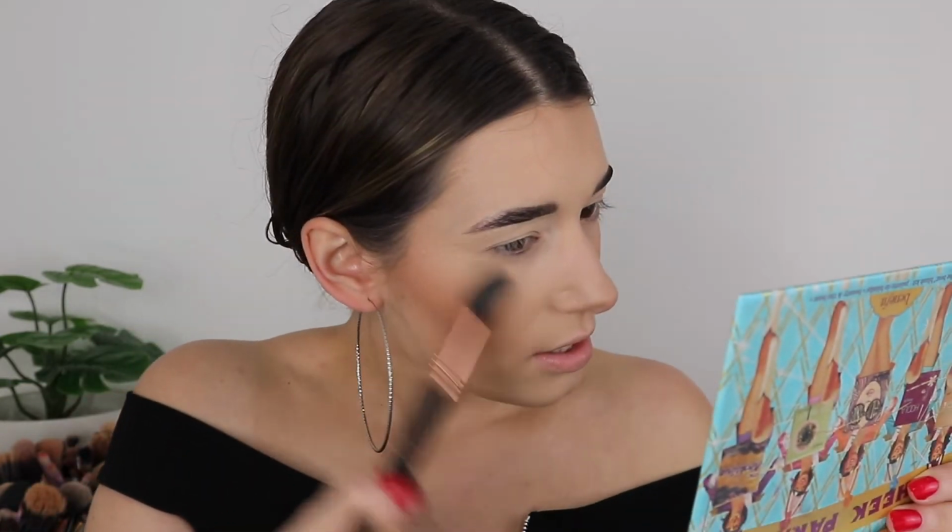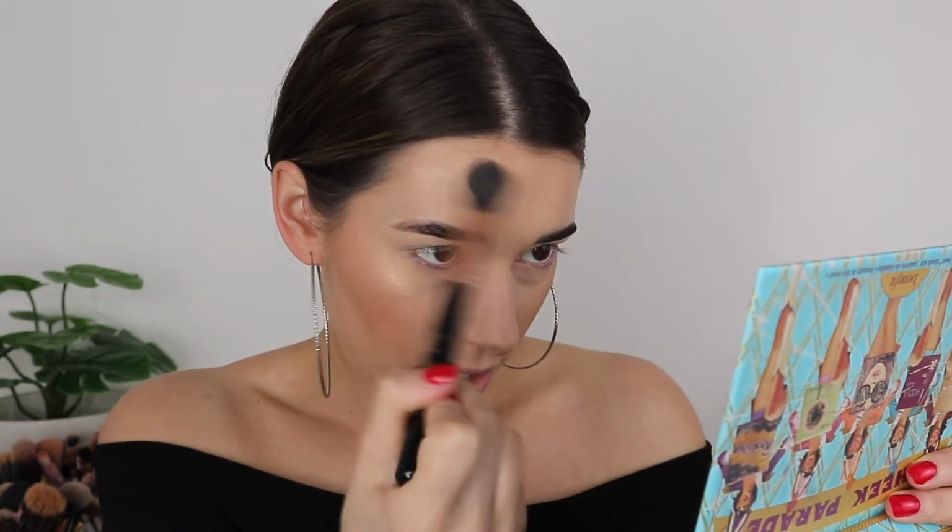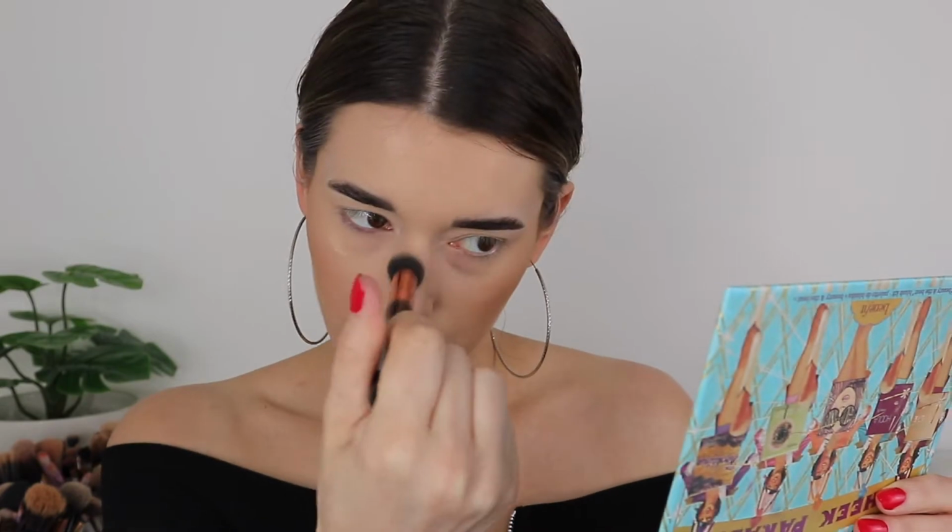And I'll just pick that up on my Sigma tapered highlighter brush. And I just grab a little and build my way up. It just depends on the day and my mood of how much highlighter I want, but I usually do that much. It's not too much, but not too little either. And I just pop it on my temples, my cheekbones, tip of my nose, and then my Cupid's bow. So that's what I'll normally do for my face, no matter what look I'm doing for my eyes or my lips. This has been my go-to.